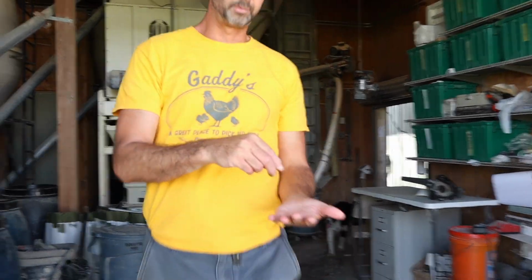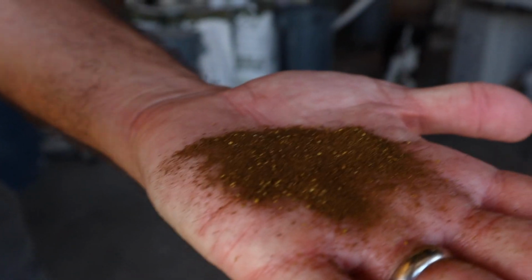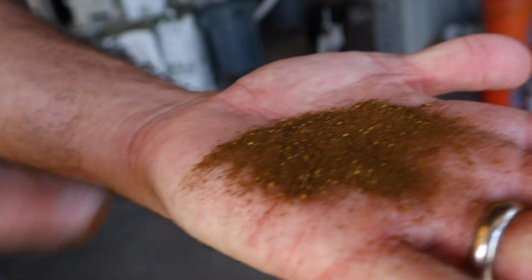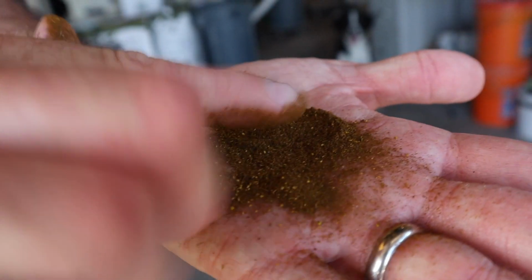We don't use it here on our farm. We do have farmers that request it, and this is marigold flour. It has a small amount of nutritional value, but its main purpose is to color the yolk of the egg or to homogenize it so that the color is always the same. So again, if you're raising an egg on very low quality feed, you could add this and still get a dark yellow orange yolk.